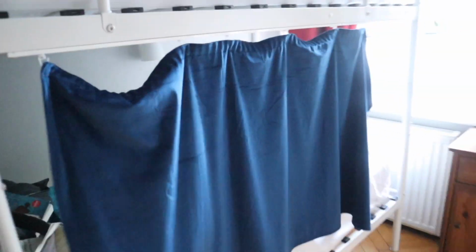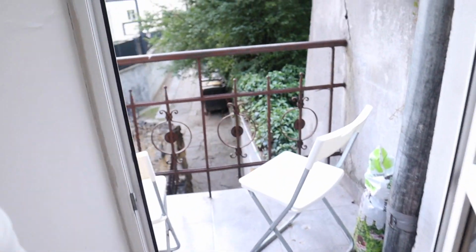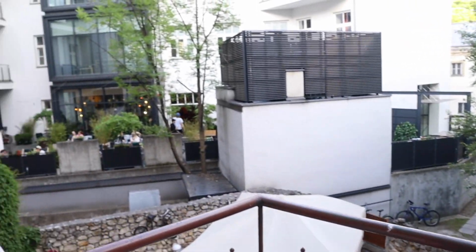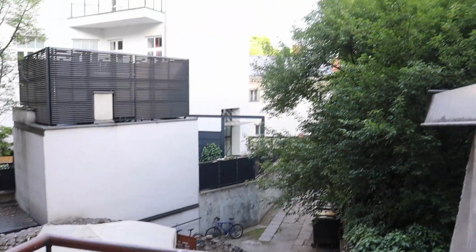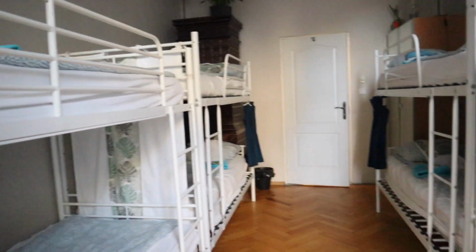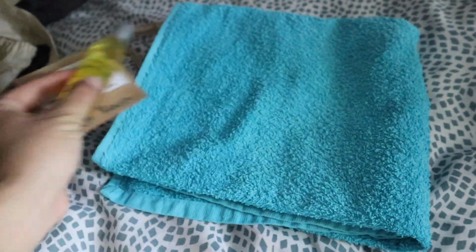And so I chose the bunk bed here, and it's cool because it has these little curtain sliders for a little bit of privacy. And then you might be able to hear the chatter, but there's also this little patio out here. And there's some people eating outside. So the host gave us this little card with the Wi-Fi password, some shampoo soap, and this towel here, and this is the bed.